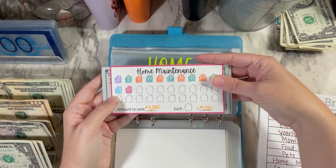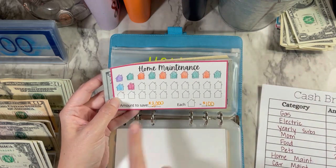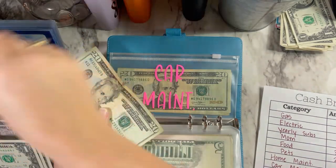So I did start this tracker back, which felt really good. So by the end of this, I should have 3,000 saved, and each house is $100. And then car maintenance is getting 30, so a 20 and a 10.